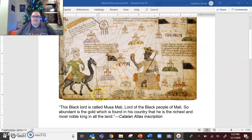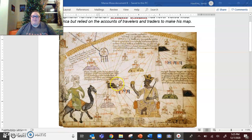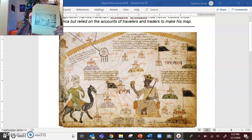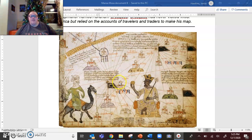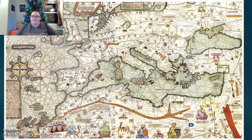So we are going to take a look at the document. Up at the top, the Catalan Atlas is a medieval map from Spain drawn in 1375 by a map maker named Abraham Cresque. Cresque had never visited West Africa, but relied on the accounts of travelers and traders to make his map. Now, I know it doesn't look too big on my screen. It's not too clear on your paper. So let's open up this and do a little bit more in-depth look at the map.